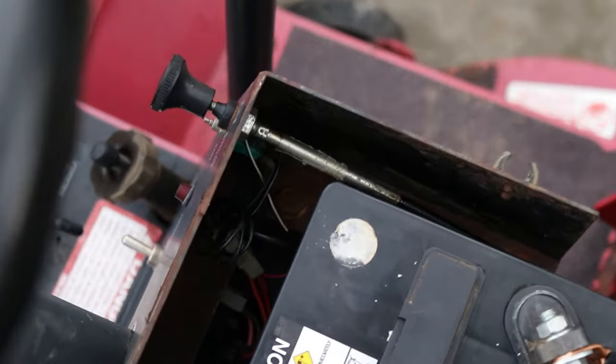It does have one frozen idler. I'm going to use the idlers until they blow up or I decide to replace them. Idlers are pretty cheap, like 12, 15 bucks an idler. So let's get to this rear end here.